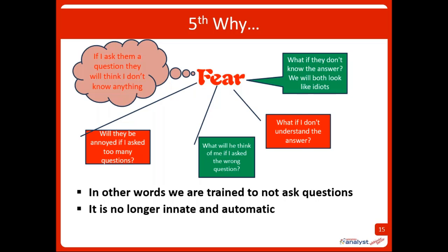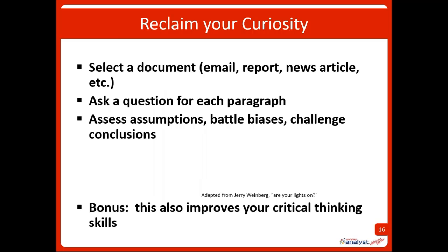My culture doesn't allow me to ask questions. We're not supposed to. We have to save face and not ask questions. In other words, through our lives after childhood, we've been trained not to ask questions. Whereas questioning and curiosity were once innate. That's how we learned. It was automatic. Any thought that came to our head, we would ask a question about it. Now we no longer do it. So we have to reclaim our curiosity.